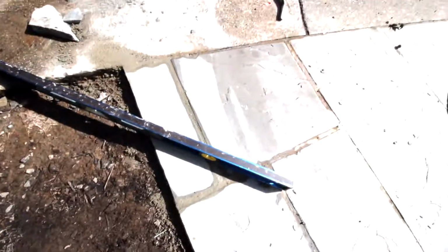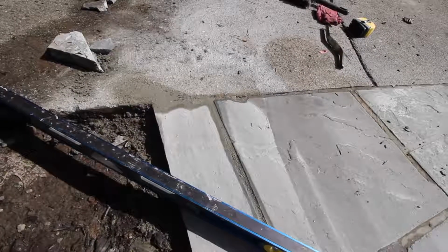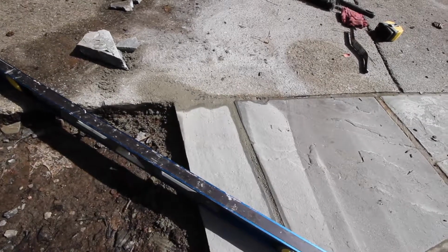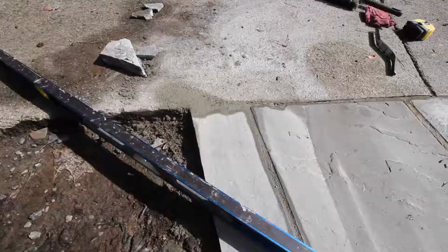Originally, this stone piece was one whole piece, and we had a crack that went down from here, like that. Something came through here that wasn't supposed to, and cracked that. The other guess is our stone guy didn't put enough concrete bed in this corner, causing a crack.